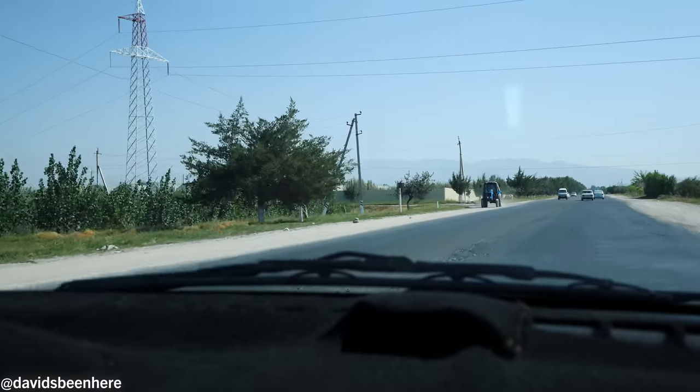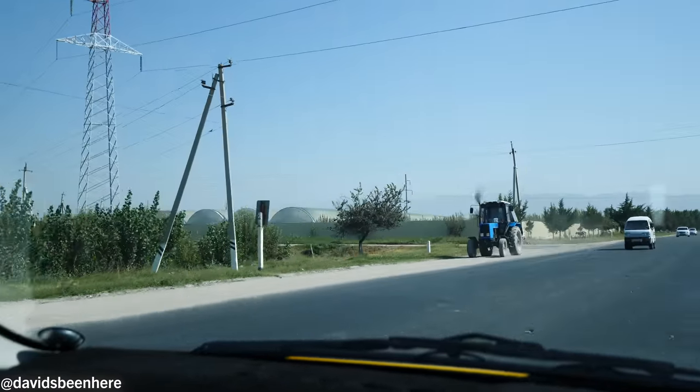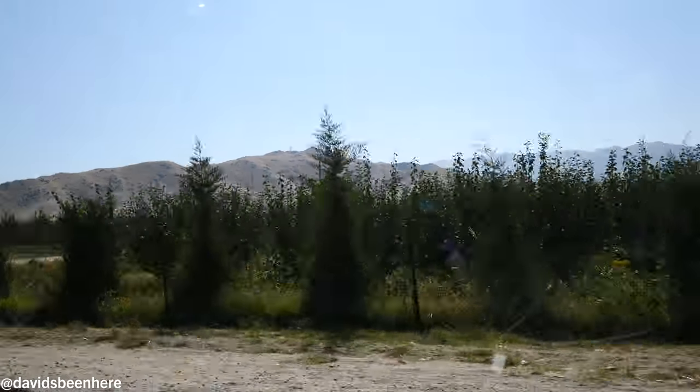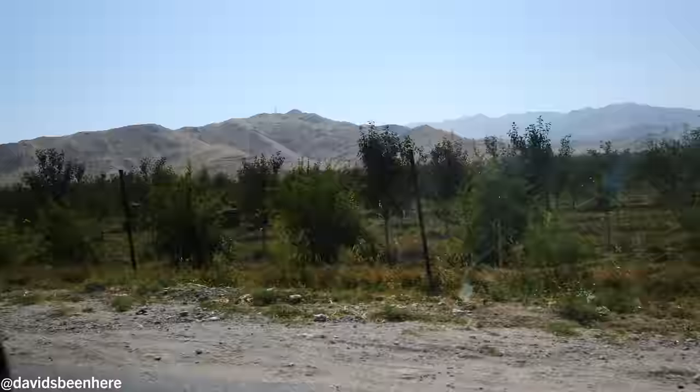He was just telling me Shahrisabz is actually over this mountain range. We're about to go over it. That's why it takes so long. I thought it was a little weird because it looks so close, but because it's 90 minutes, there's some climbing involved in terms of mountain.